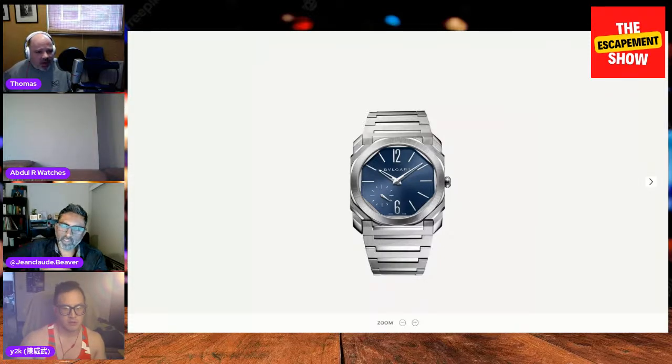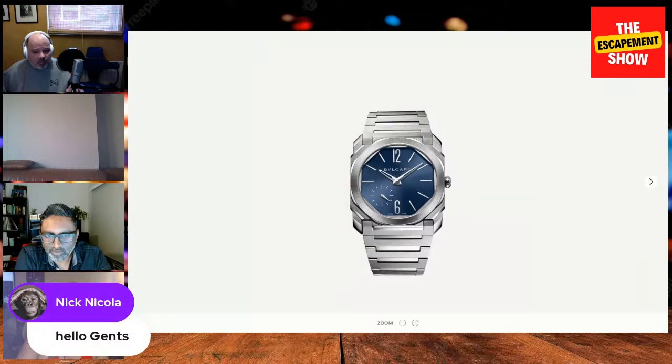Yeah, and I think it could definitely be one of the watches that will. Yeah, I think so too, because as you're saying, that design is just so revolutionary. It's so unique. You look at it.